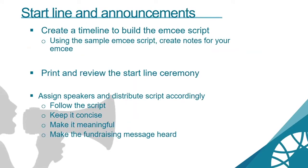The start line ceremony should be coming to you soon. Feel free to create and build an MC script for your MC, or whoever is making announcements throughout the day, to keep you on time. Include a timeline of events and announcements you'd like that person to make. Print and review the start line ceremony. Should a PKD Foundation staff member be attending your walk, you can have them say any part of that ceremony, and then you can finish up in the section where it talks about walk coordinator and or chapter coordinator.